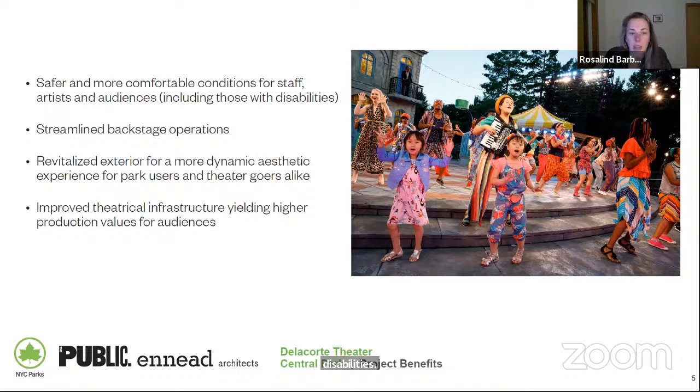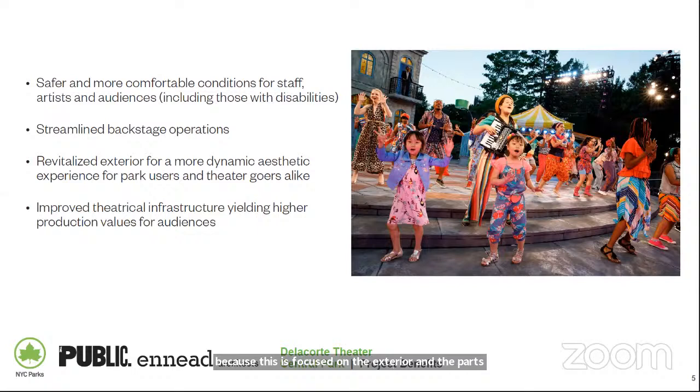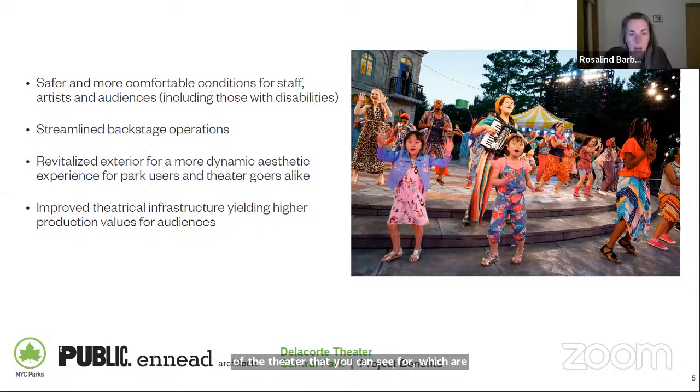You're not going to see a lot of that in today's presentation because this is focused on the exterior and the parts of the theater that you can see, which are evaluated by landmarks, but that work is happening as well. We're revitalizing the exterior because we know many folks come to Shakespeare in the Park, but we also know lots of folks use Central Park and might only experience the Delacorte when they're walking by, and we want this to be a value add for them as well.